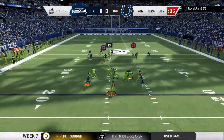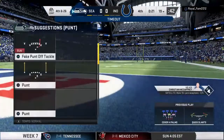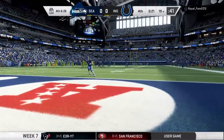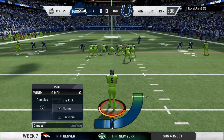Watson. And he can't get a throw off. He's taken down. What a huge play at this point in the game. Now the Colts are going to burn the second of their timeouts as the clock will stop with 21 seconds to go in the football game.